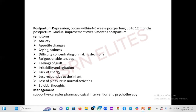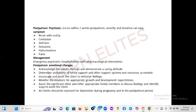And in addition to the supportive care I talked about, where you have to support the person, and family education, you also need to bring in some pharmacological intervention. So probably your antidepressants might be useful here. Then the woman might also need some form of psychotherapy. The woman would need to join some groups that help people with depression. In the States, they do have those kinds of support groups that help the woman with recovery.